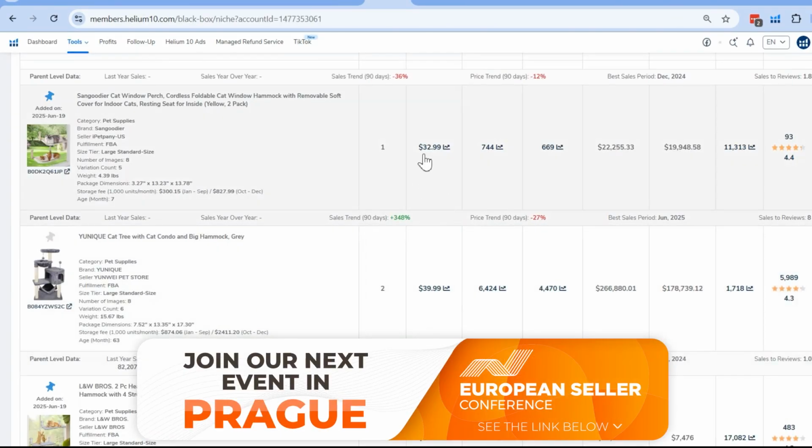The next product we found is the cat window perch, cordless foldable cat window hammock with removable soft cover for indoor cats, resting seat for inside. The unique selling point here is the cordless safety feature and the multi-pack bundle offering more value.